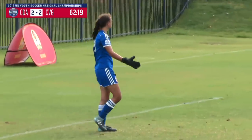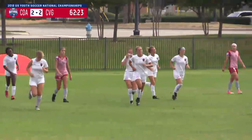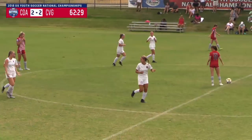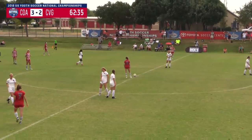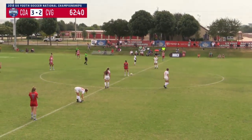3-2 in favour of CDA. It was a great free kick coming in by Sophia Dennison. Just over the keeper's head off the crossbar, and Kate Labs was the first player to react. Defenders stood flat-footed, and she's there to head the ball in. 3-2 now for CDA.